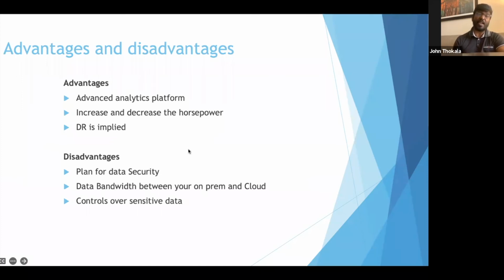So, advantages and disadvantages. What are the main advantages of going to a cloud platform? Advanced analytics. When you go to the hybrid platform, most of the customers, whether it is AWS or Microsoft or whoever you're dealing with, are coming with a lot of advanced analytical platforms where you can directly take the models that exist and use them on your data. So it becomes much cheaper for you to do it, and then increase or decrease the horsepower.